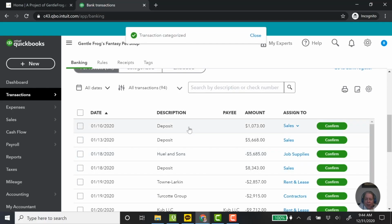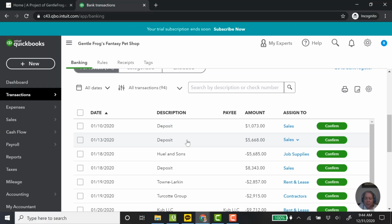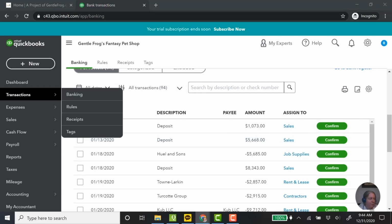And now we get to this deposit and we start to think, okay, some of these deposits are money that I've put into the business, but some of them are money from customers. I made sales back in the beginning of this imaginary year, and I need to log those sales. So I'm going to go ahead and go to my list of sales that I made, also known as go back to my Google folder.